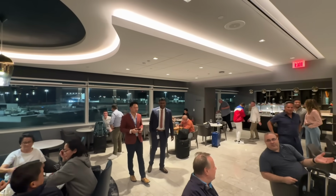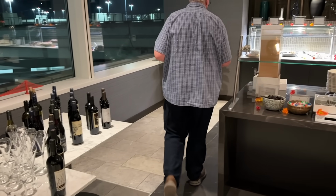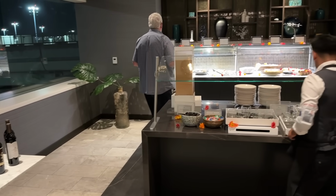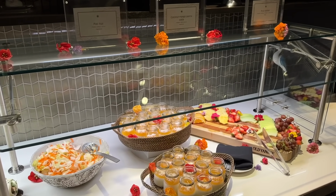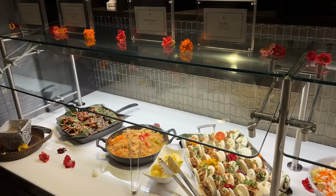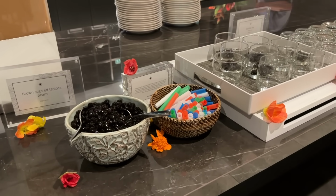They had a full wine bar with reds, whites, and sparkling wines from Napa Valley, and then some special food, different from the rest of the lounge, inspired by the Philippines and Taiwan, including pao sai, coconut mango panna cotta, guabao buns, vegetable pancit, chicken barbecue skewers, and of course milk tea with tapioca pearls.